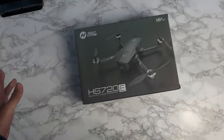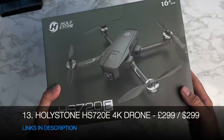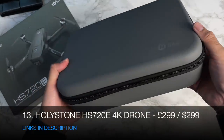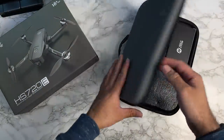All right, we haven't done one of these in quite a while. This is the Holy Stone HS720E 4K drone, people. So the drone is nicely packaged in this zip-up hard case. And you've got a carry handle there as well, which is very convenient. Let's check it out.